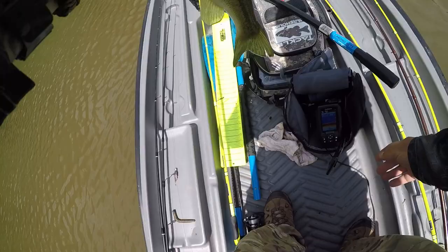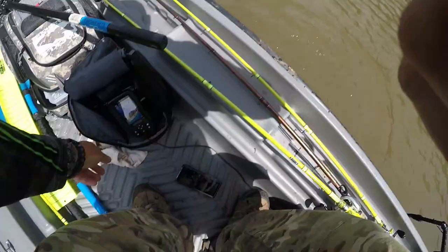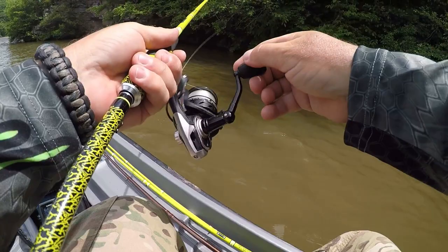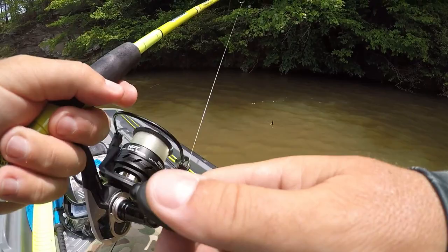All right, guys. Decent bass. Let's let him go. See you, bud. All right, I'll take that. Water is 67 degrees now. There should be some fish. Good temperature for fish. And there's one. I don't even know what he was. That was crazy.